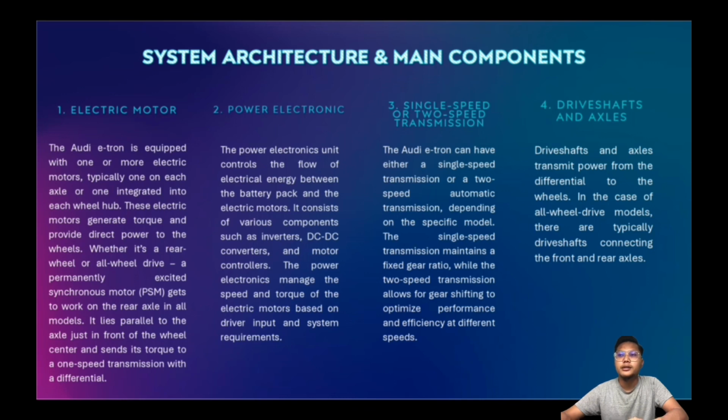The third one is single-speed or two-speed transmission. The Audi e-tron can have either a single-speed transmission or a two-speed automatic transmission depending on the specific model. The single-speed transmission maintains a fixed gear ratio while the two-speed transmission allows for gear shifting to optimize performance and efficiency at different speeds.